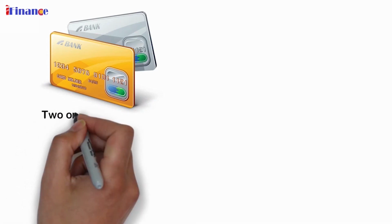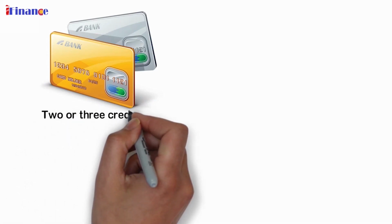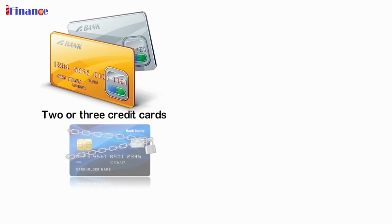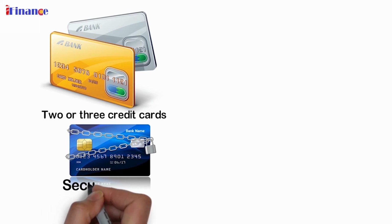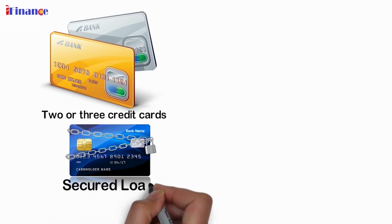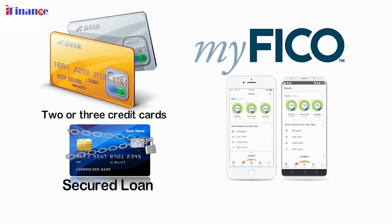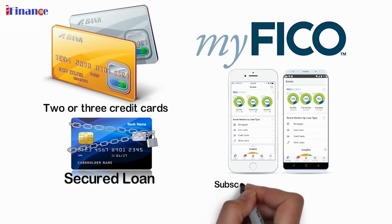The first tip is after the first year, you have your 2 or 3 credit cards and then you have your 1 secured loan. I would highly recommend you apply for another secured loan or at least try to get an unsecured loan from that credit institution so that you can continue having that trade line report out the following year. If you're a super credit geek like me, you can also download the app myfico.com. I think they have a subscription of like $30 a month, so you can see exactly what your FICO score is on all 3 credit bureaus. And that's pretty much all there is to it.